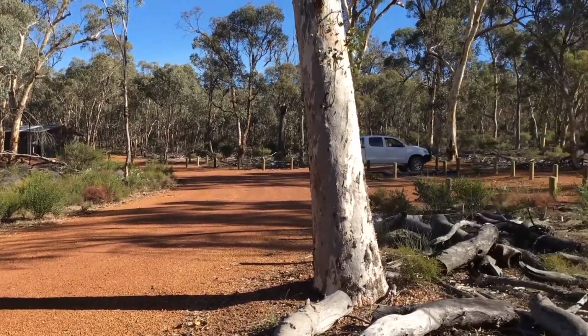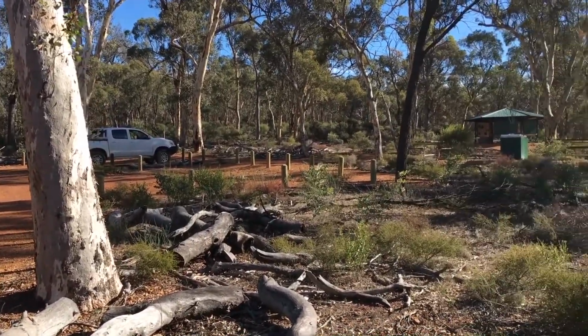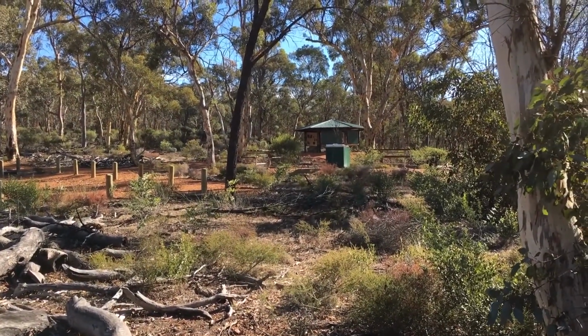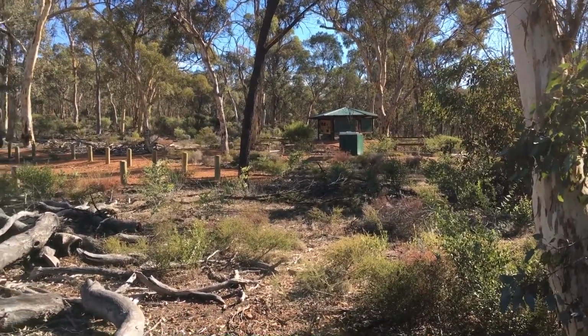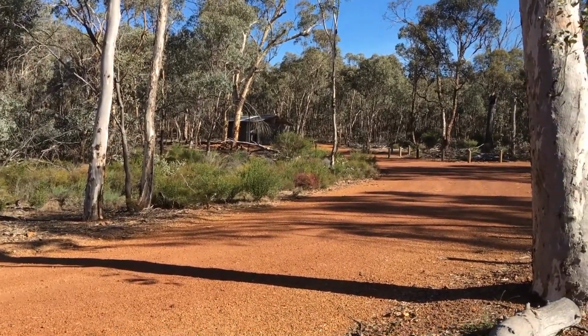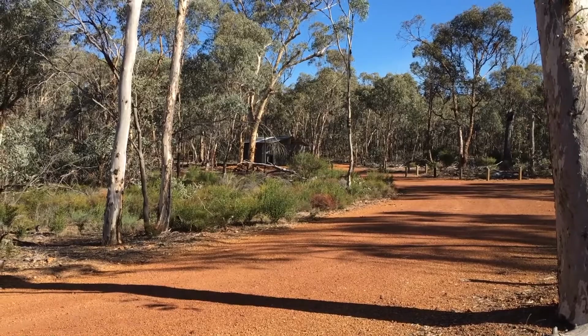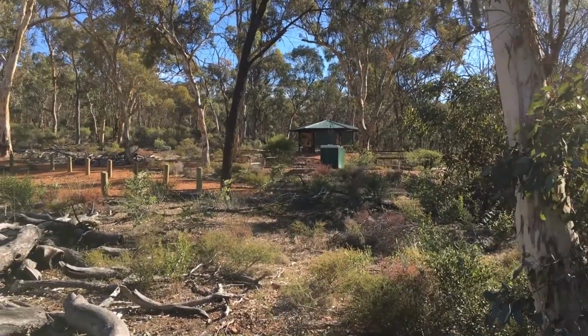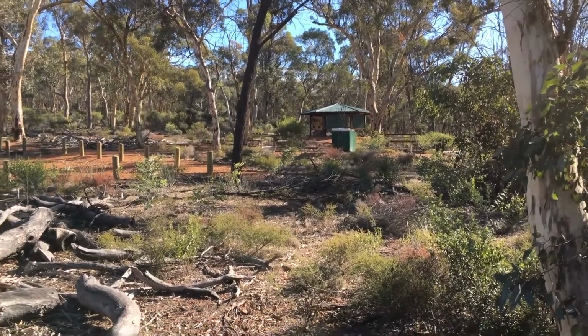Not a big picnic area, but it's certainly not a bad little spot to be. Last time I was here, that shelter up there was finished, but they didn't have the boards up, and the toilet block was just a concrete pad in the ground with 2 holes in it, so they hadn't put the walls and the roof on it yet. But we'll have a look up here and see what's on the wall.